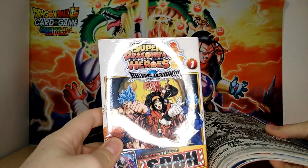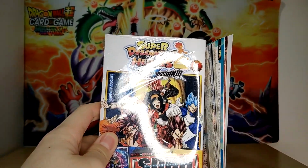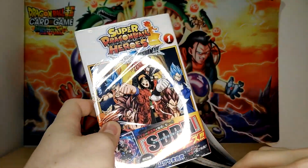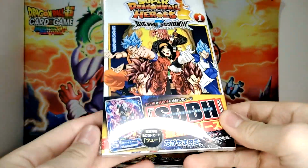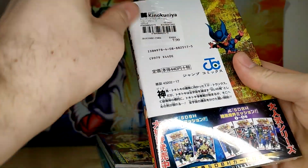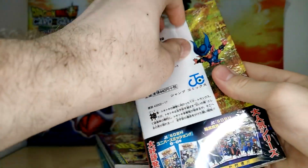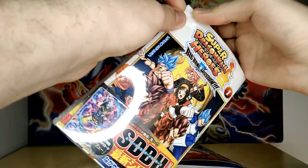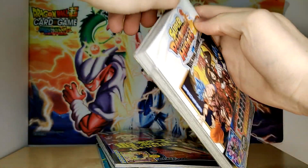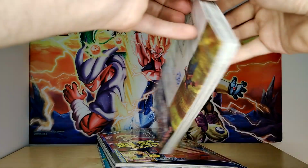That's right, I actually own this physical Big Bang Mission manga. I do collect the Dragon Ball Heroes manga a little bit, and I figured I would just show this off real quick since I literally can't include this in another video. So I do get it at the same place that I get my VJumps from, which is cool that they even carry it. I actually do need to go back and get the other issues that I'm missing, because I currently have... Here, let me think about this.